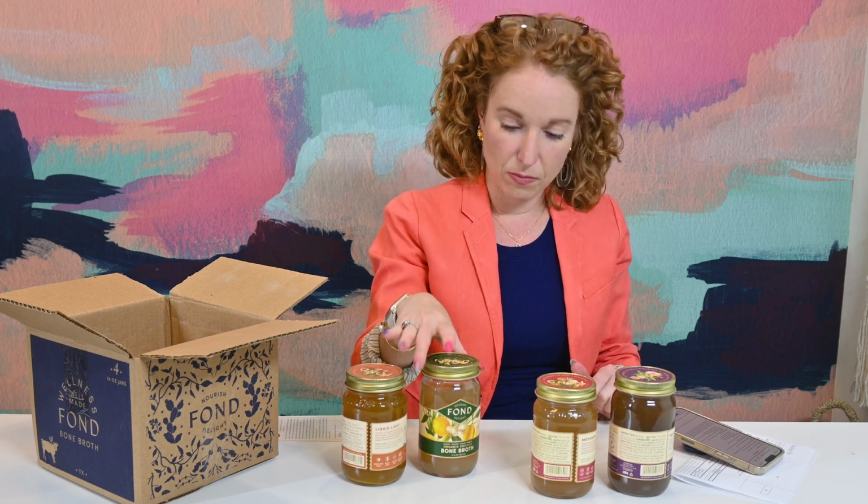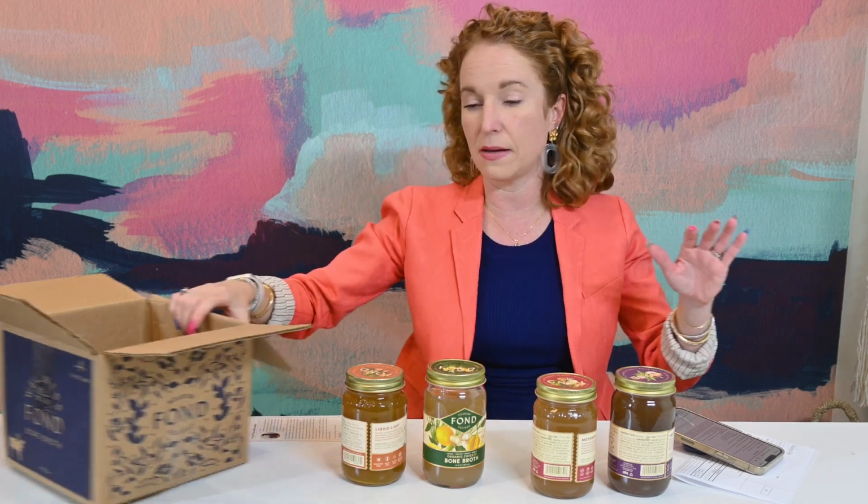And if you're like, oh my gosh, I couldn't imagine spending $8 on a thing of bone broth, I challenge you to go to the store and buy whatever bone broth you're used to buying. Pour a little bit in a cup. Buy one of these. You can just hop online and order literally a sample pack. You don't have to commit to some big subscription. You don't even have to commit to a big box.